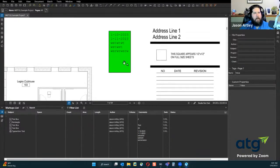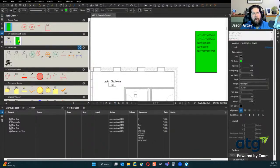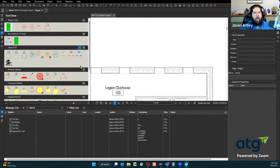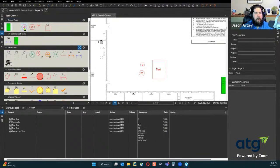Can you add typewriter as a text in the markups list or in the tool chest? I believe you can, right? Because it shows up as your recent tools. If I drop this over here, so there's one for you, Kim. Every tool that you use in Review gets tracked in your recent tools, but these are going to go away as soon as you close Review. So if you want to save them, you've got to drag them into a different toolbox.